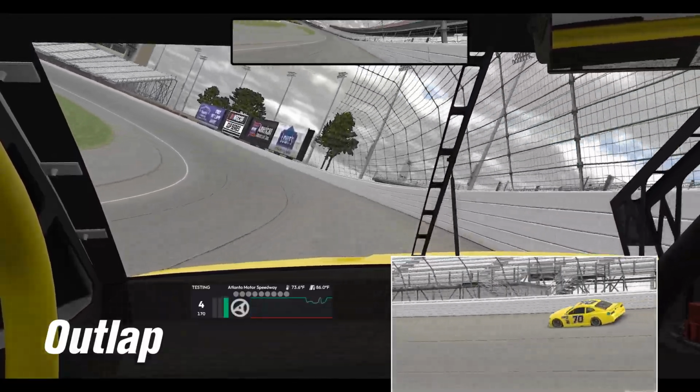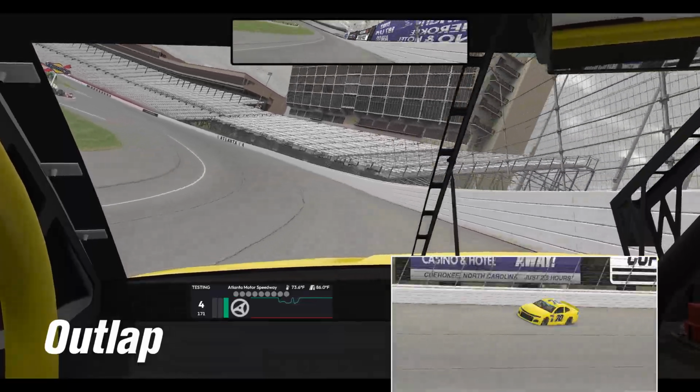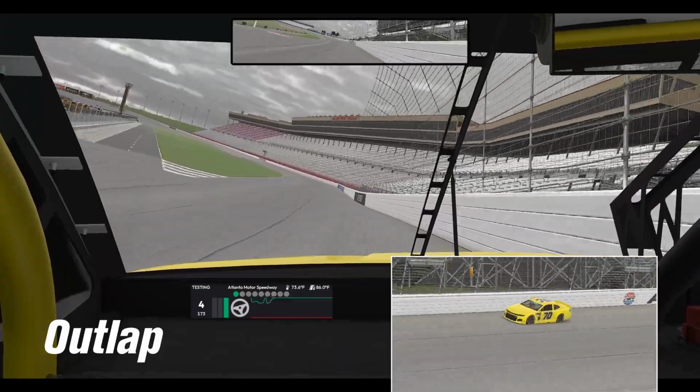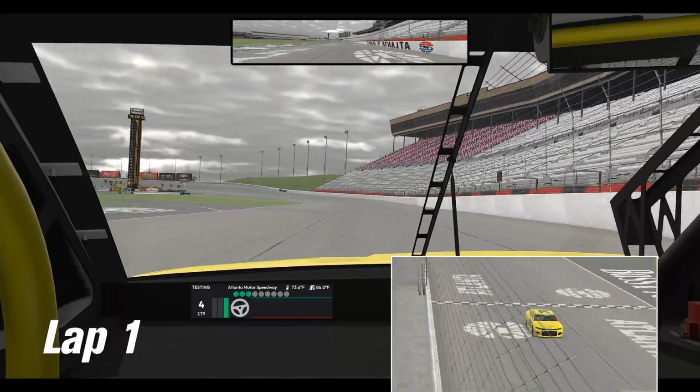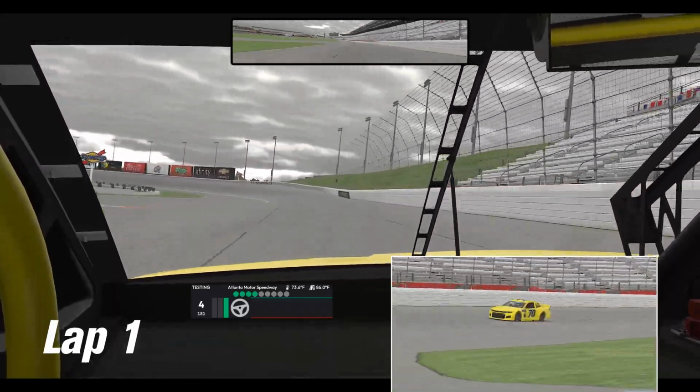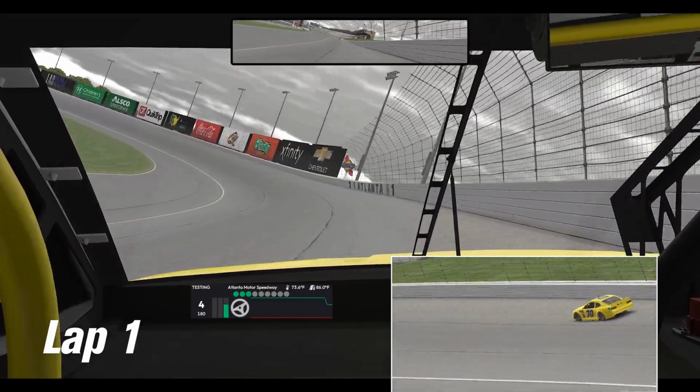Building heat in your tires won't be as important this week, but you can still do it by weaving on the throttle as you get up to speed. From there, run along the outside wall and build as much momentum as you can as you head into your final lap. The best line through turns 1 and 2 will be decided by its activity during practice.